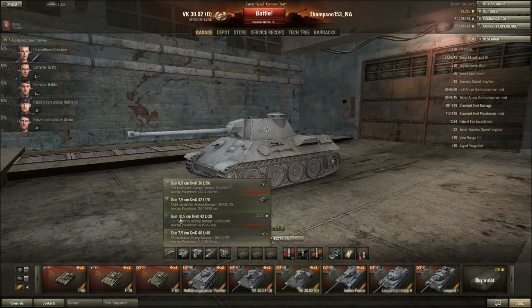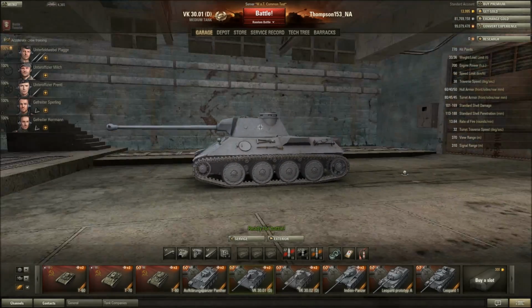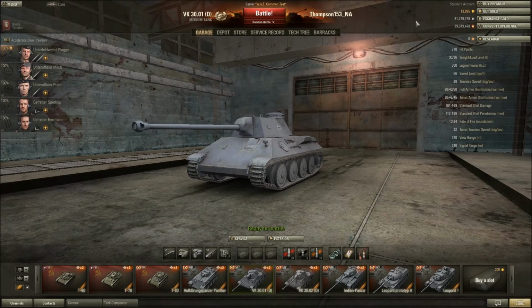You could mount the 8.8 L56 on the 3002D, but it's not extremely great, and I know that most people currently go with the L70 because of the extra turret boost speed as well. Well, that's not really all that great, but yeah. So here's this guy, and the L70, by the way, is the top gun for this guy. So unlike, let's see if I can name them off the top of my head, the VK3001P, VK3001H, and the VK3601, all of those get the 8.8. This guy only gets the 7.5.